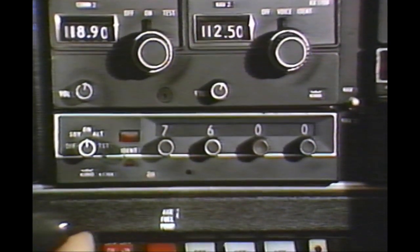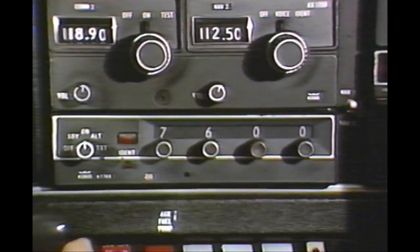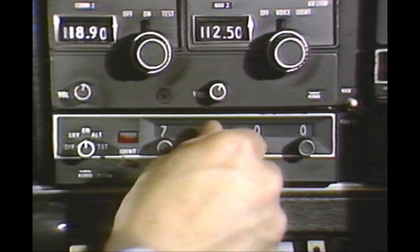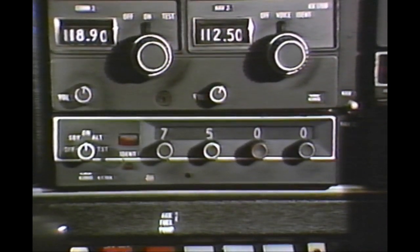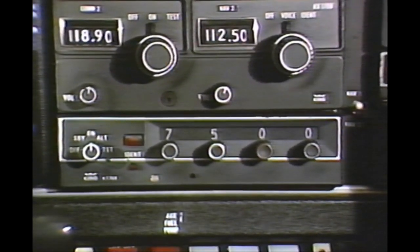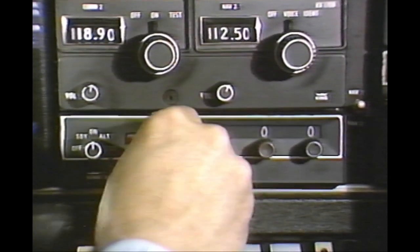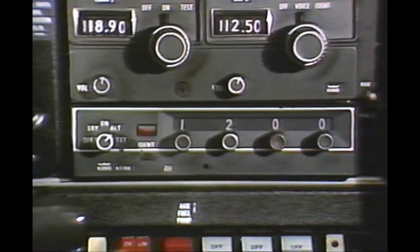Never switch through 7600, which is for instrument pilots if they lose their communications. Technically, it's for any pilot who loses communications. And never switch through 7500, which is the hijacking alert. And the last code you never want to use is 0000, because that's reserved exclusively for the military.